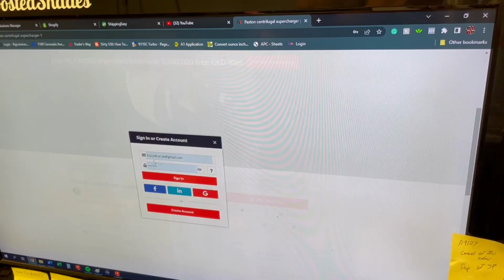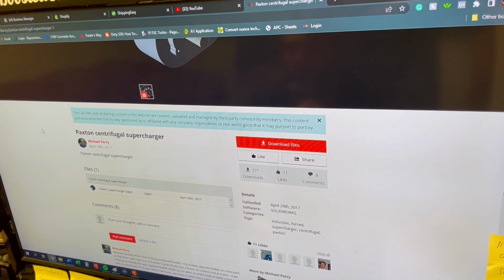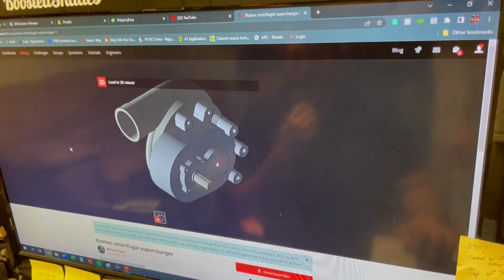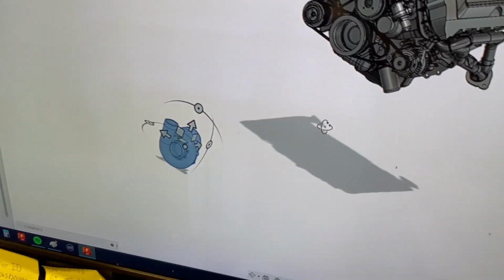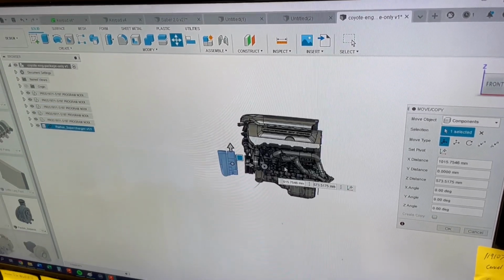Yeah, no problem. So where'd you get this file, Sam? This is from GrabCAD. Pretty much one of the best places for free 3D models. You just drag and drop it into your model, position it where you want it. Boom, installed, done. That's how it works, right?